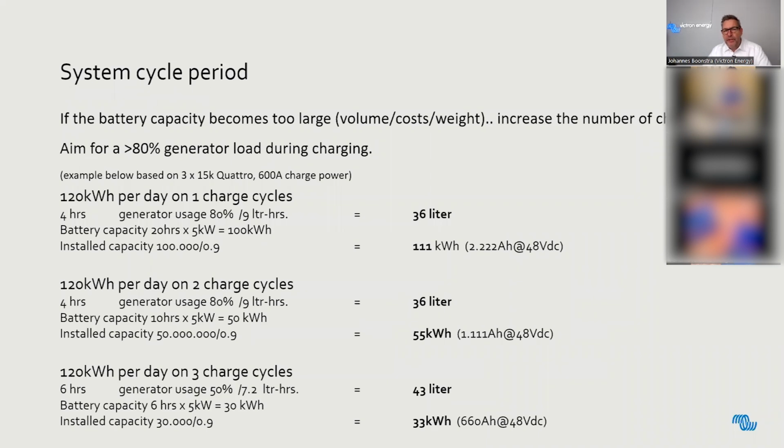If you have done that calculation, you can also say, okay, let's go for a smaller battery and see what happens then. In this case, I decided to look at a bigger battery and a smaller battery. First of all, the bigger battery. The bigger battery is based on 1 charge cycle a day, and 1 charge cycle a day means that you have to charge longer, but also that your battery capacity becomes twice as big, of course. So instead of a 50 kilowatt hour battery, now you're using a 100 kilowatt hour battery, and the recharging, with the same 3 Quattros of 15 kilowatts, will take 4 hours to get them full.